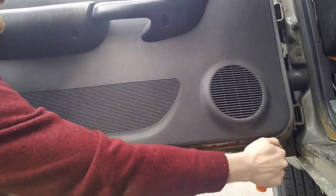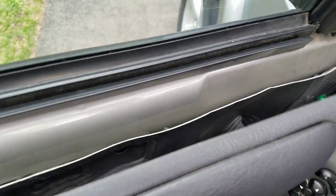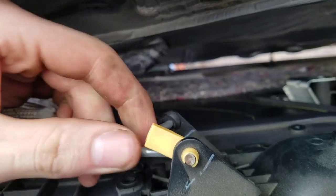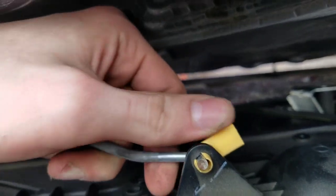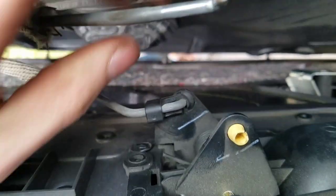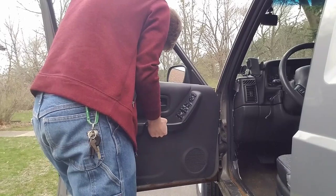Once all the clips are free and half of them broken, lift up on the panel to raise it out of the lip by the window. Don't lift up too far because we'll disconnect the wires and door handle mechanism next. To get this off, swing the plastic around as such and lift the bar out. Our panel is now free.